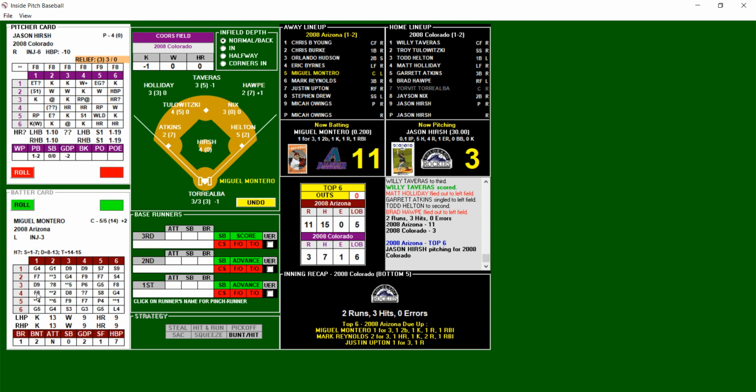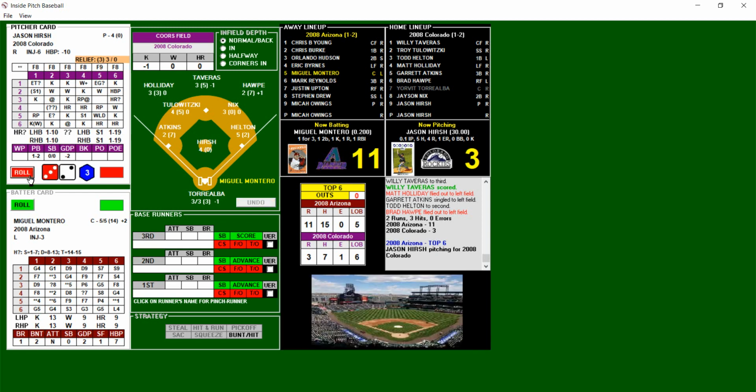We go to after 5. It's Diamondbacks 11, Colorado 3. They are going to leave Jason in there. He can face 3 more batters, so they want to at least try to get 1 more inning out of him. And he will have to face Miguel, Mark, and Justin for the Rockies. Here we go, top of the 6th.